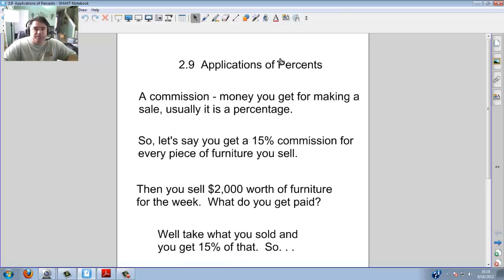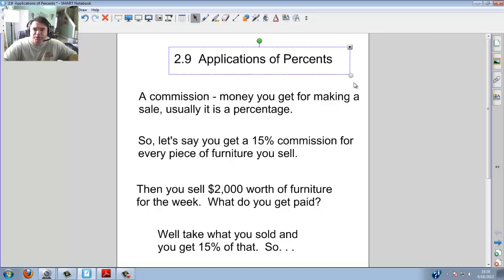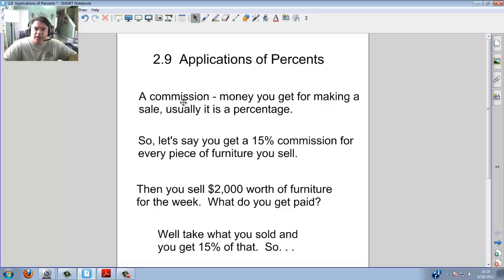And we'll go to the first page. If you notice here, we have 2.9 applications of percents. The first thing is a commission. A commission is money you get for making a sale. Usually it's a percentage. I've worked sales jobs in my life before, and they'll say, for every, let's say, $100 you sell, you keep $5 of it, which doesn't sound like a lot, but if you sell 100, you get $5, 1,000 you get 50, 10,000 you get 500, 100,000 you would get 5,000. It starts to add up. Therefore, commission is a good way to motivate sales.